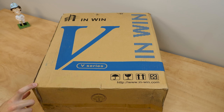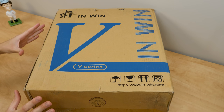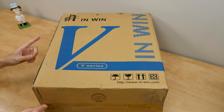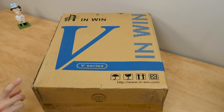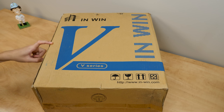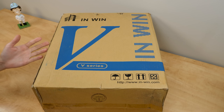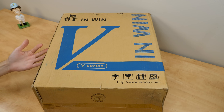The really cool thing about this is I don't know exactly what's in here. This is going to be another mystery PC unboxing. The only thing that she told me is that this is a desktop computer from the early to mid 2000s. That's all that I know. Judging from the box, this is a box for an InWin V-Series computer case. So my initial thought is maybe this is a custom build, but I don't know. We're gonna just see what's in here.